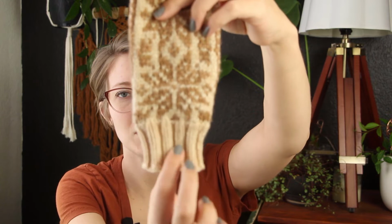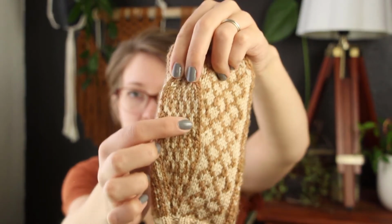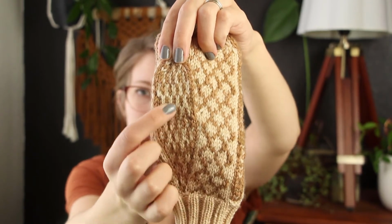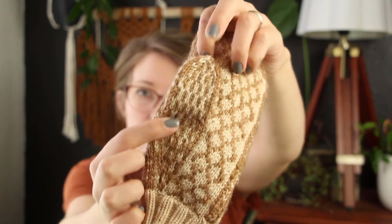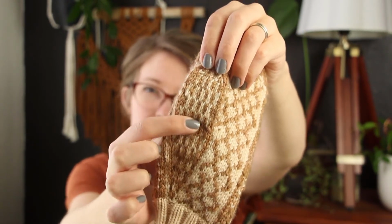I did make a couple of pattern modifications. I took the stripes out of the cuff, and then on the thumb, where you pick up the stitches for the thumb and knit up, it has a different color work. But I decided to just continue this all the way up because I didn't like how it stopped and started something new. It's beautiful, but I wanted it to continue all the way up.